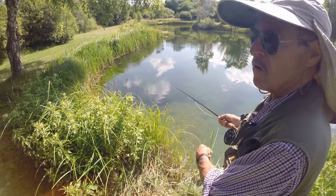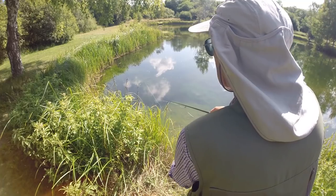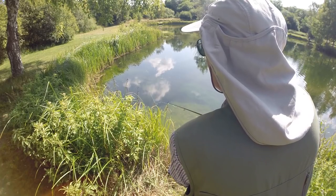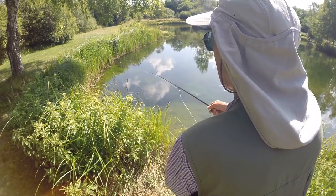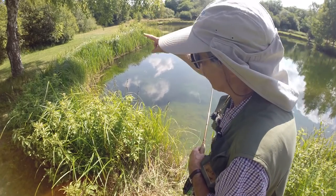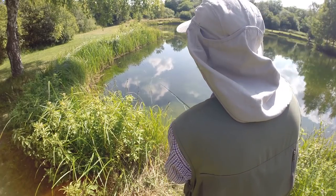Now what I've done is cast slightly on the weed over there, so it looks like a natural insect coming out off of the weed. I'm just gonna tweak it. I don't know exactly how deep that is and how fast that fly is sinking. I may not be in their zone at all. In other words, the fly could be up here and you think you're level with the fish, and in fact the fish are down deeper. You need to be on a level plane with them.